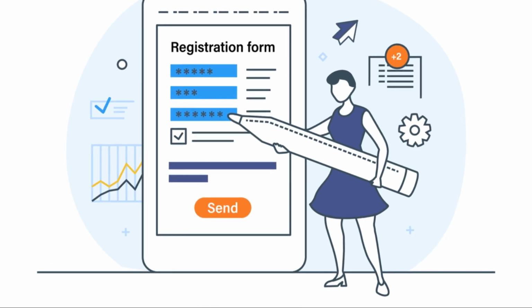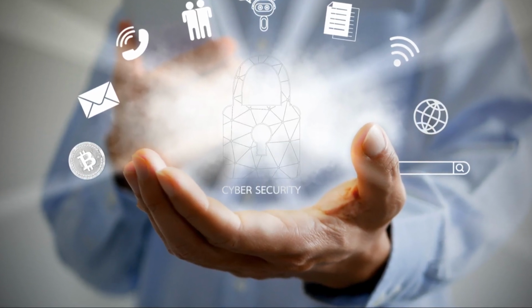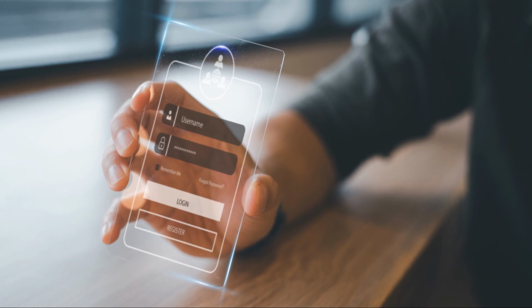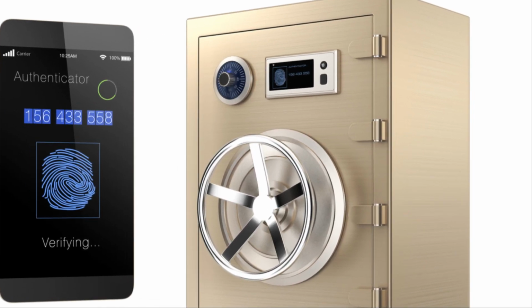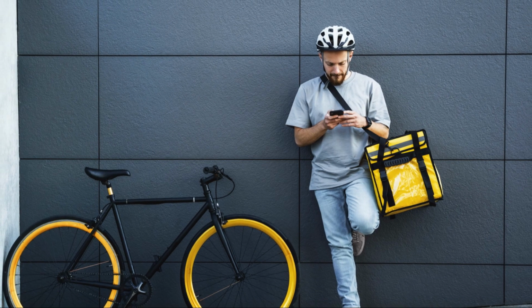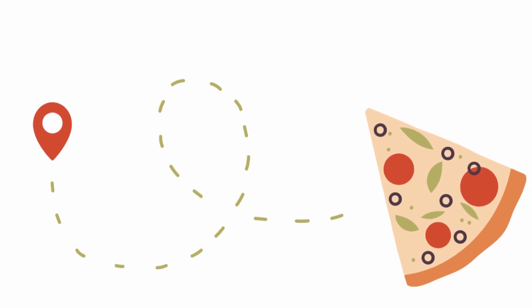What's great is that this isn't just a one-trick pony. These temporary numbers can be used for various online registrations, keeping your actual phone number out of the public sphere and reducing spam. And before you ask, yes, it's completely legal and secure. These numbers are meant for single use and last just long enough to get you through any verification process like setting up a Zomato account.